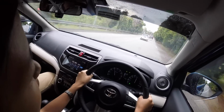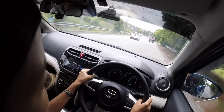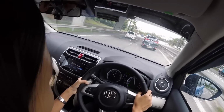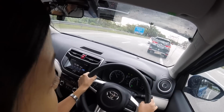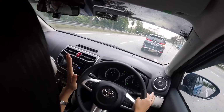I'm going at 100, and the soundproofing I wouldn't say is the best, but it's not too bad. You still can hear what's going on outside, and I kind of like that rather than having a car that's so soundproof you don't even know when a motorcycle is passing you.